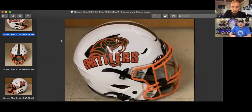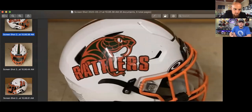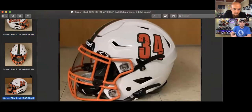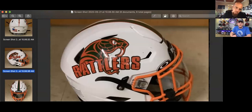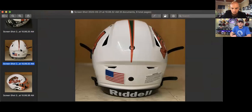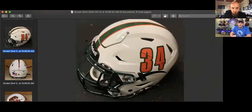That's an interesting font, I guess. Maybe that's to match the Rattlers font on the other side, which is probably designed to look like snake skin scales. You think? Super cool. I like it. I think the color scheme is good. You get just the right amount of oranges and greens in there to bring the whole thing together. Back of the helmet, just threw a flag on there.